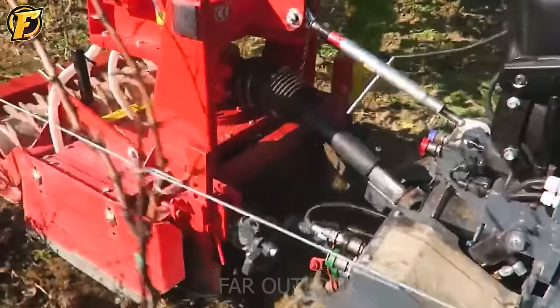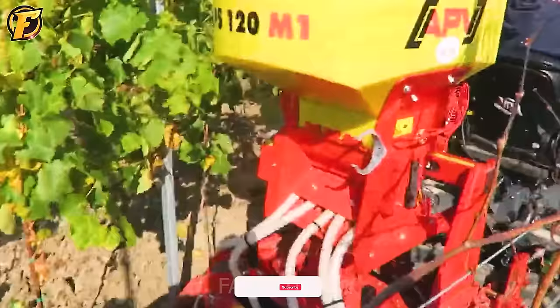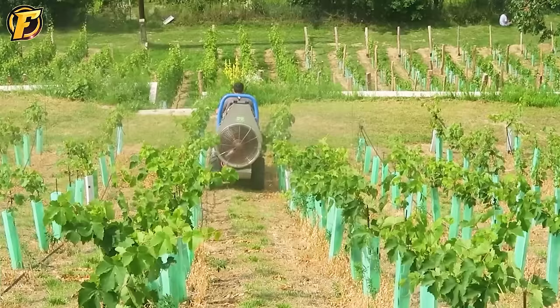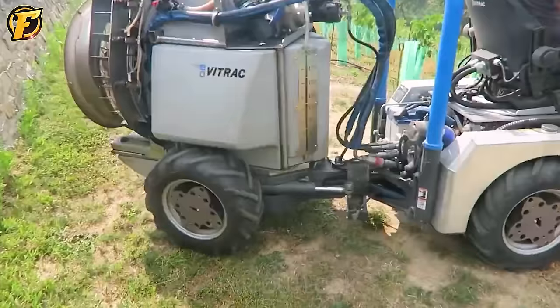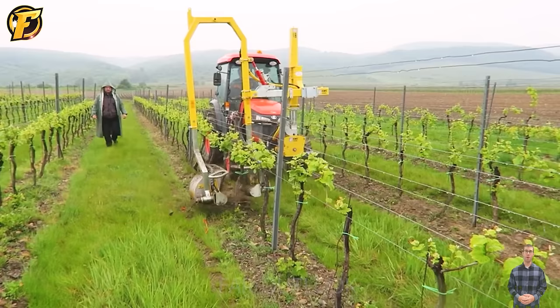Another essential task in vineyard care is pruning. Pruning helps remove weak and unnecessary branches and strengthens the growth of the grapevine. This can be done by hand or by using computer-controlled pruning machines. Computer-controlled pruning machines can identify and remove dead branches in the grapevine, helping the vine to produce better fruit.